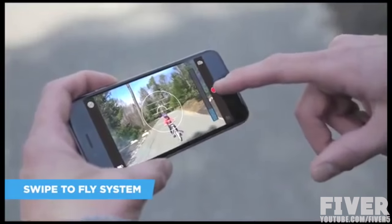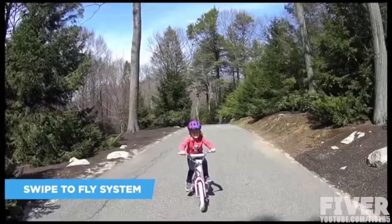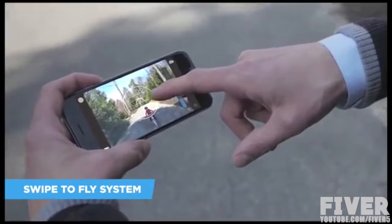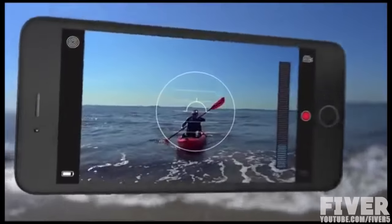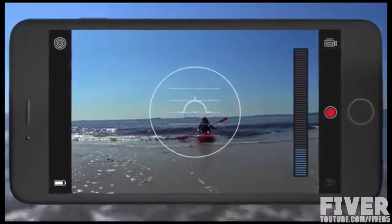To fly, just swipe. Swiping is a superior interface that allows you to see what you're capturing while flying, unlike tilting or joystick-only navigation. Our flying interface can be downloaded as an app on your smartphone. It's simple, accurate, and fun.